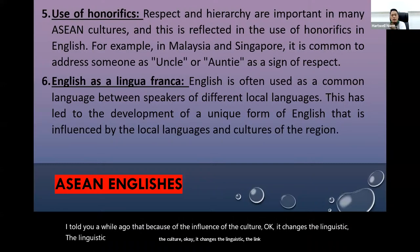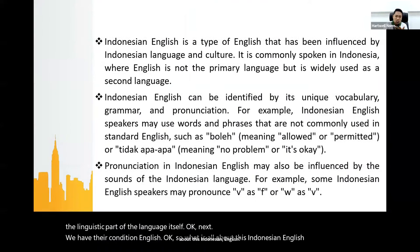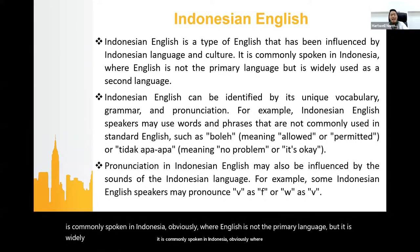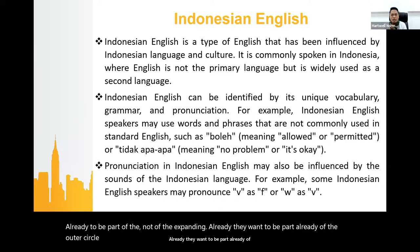Next, we have Indonesian English. So what is all about this Indonesian English? Indonesian English is a type of English that has been influenced by the Indonesian language and culture. It is commonly spoken in Indonesia, obviously, where English is not the primary language, but it is widely used as a second language already. Indonesia, I believe, is trying to be part of the outer circle of the Englishes, not just the expanding circle.